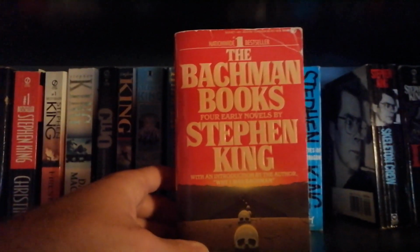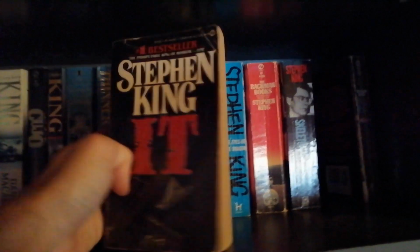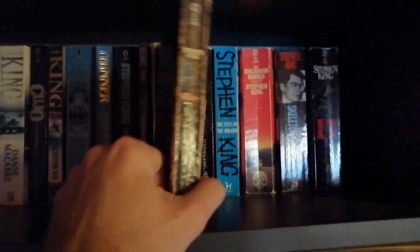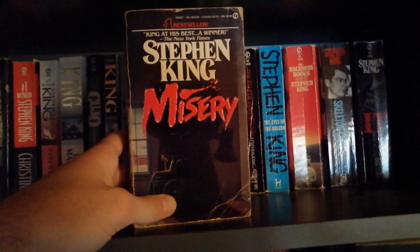Then we have the Bachman books, which I haven't read yet, but I'm pretty excited to. Then we have Skeleton Crew, which is also short stories. Then we have It, which doesn't seem like a huge book in this one, but trust me, it is. Look at how tiny that is. Then we have Misery, which I haven't read yet, but that's one that a lot of non-Stephen King readers read. So I need to check this one out soon. Then, like I said, I'll go over these in a minute. But first I'll do the paperbacks.